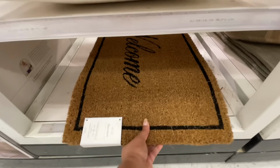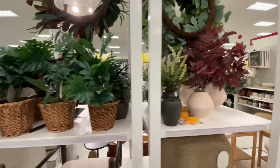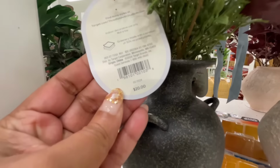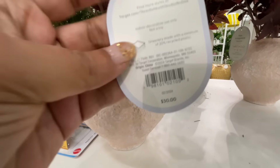Here's the welcome mat. We did see it before. I had to pull it a little bit because I'm like, is this a new mat? Is this the same one we saw last time? We saw these, but then I forgot what their price range was. So I had to take a look-see here. $20 for this one. And then this one, I believe, turned out to be $30.